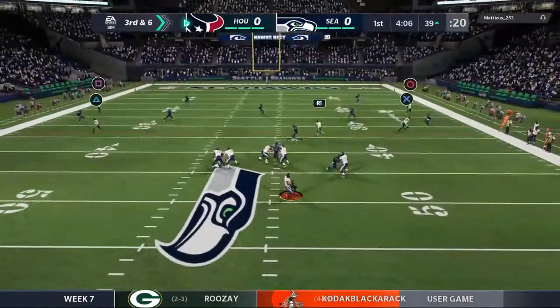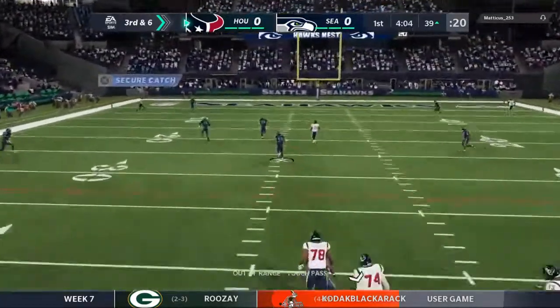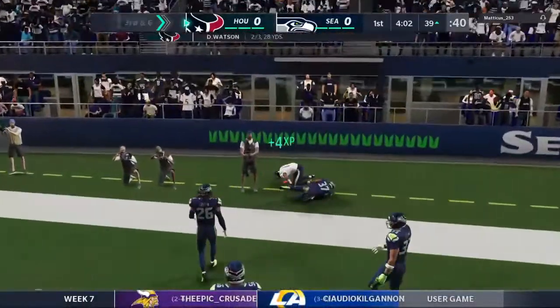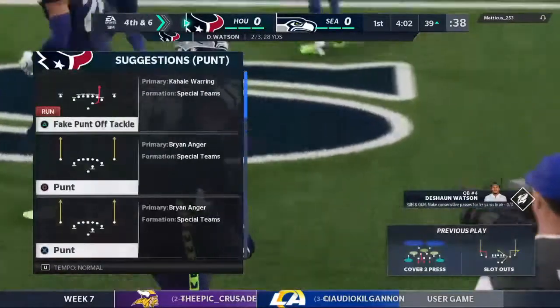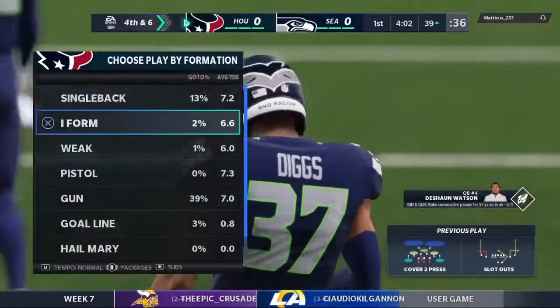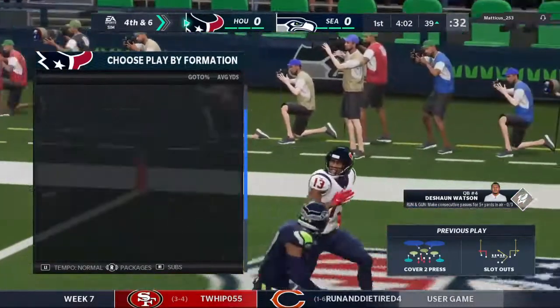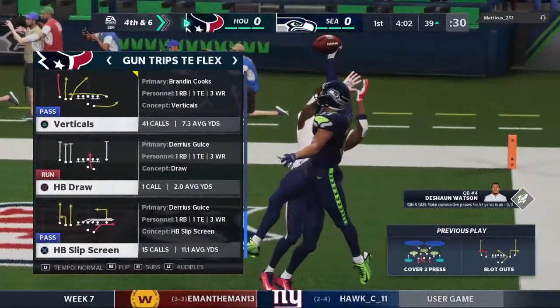Out of the gun, Watson. He'll take a shot for the end zone. And this is intercepted, but they'll say out of bounds. Oh, very close to a turnover there in the end zone. Just what Seattle was hoping for. The coverage holds, and now 4th down.